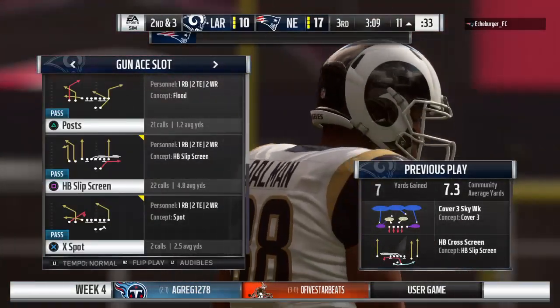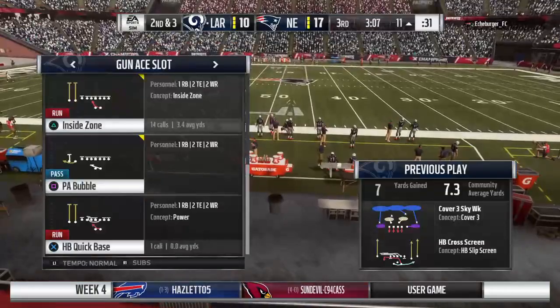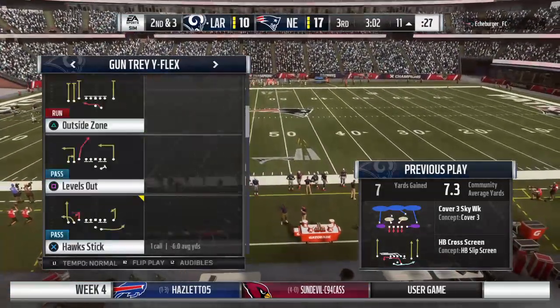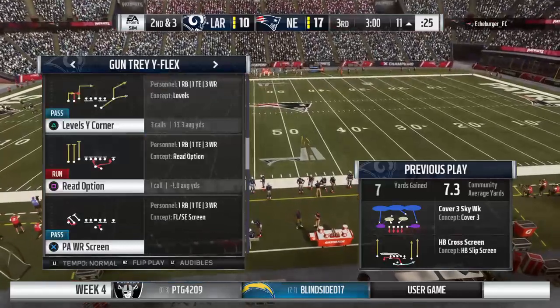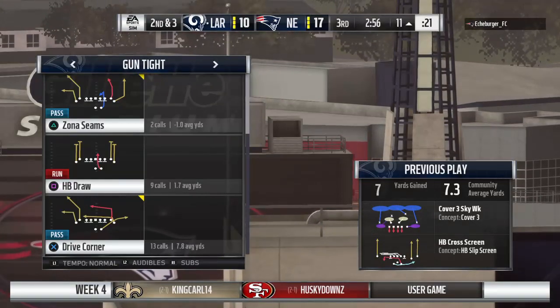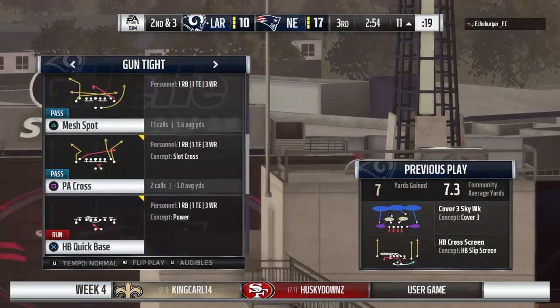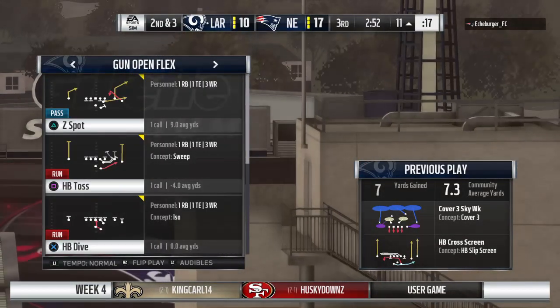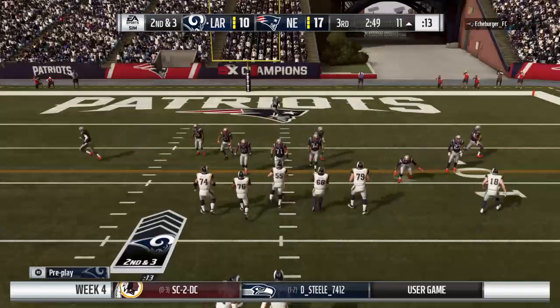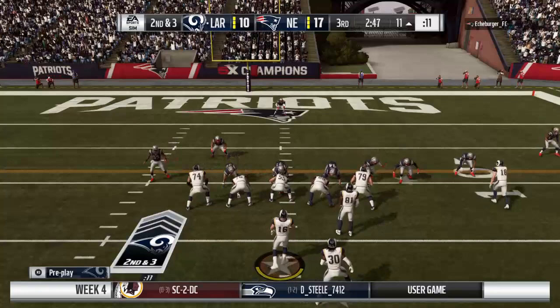For a second there, I thought that might break big. Screen pass, looked like it was coming together. Looked like there was an opening. Still, ended up with a solid game. Able to get 7 on that first down pass play. 2nd and 3.